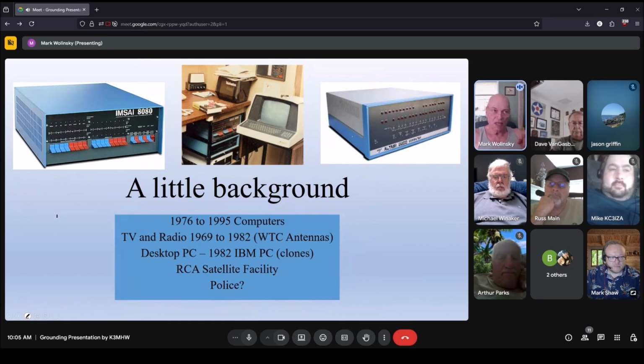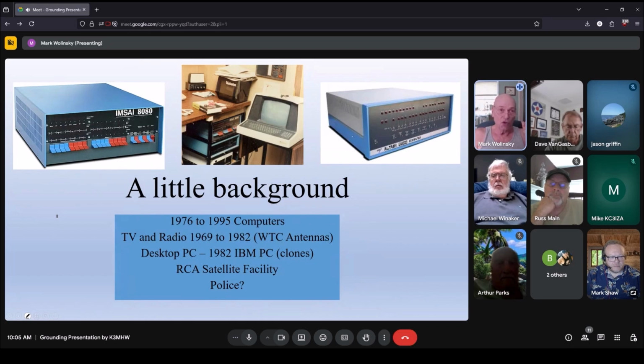Now, the desktop PC in 1982, when IBM came out with the desktop, clones started to appear. And in my business, I used to travel to Taiwan and China and make deals with them to get equipment, bring it back to the US, have it shipped in, and I build it. I supplied these PCs to many famous companies, and some of them still have that equipment in their storeroom. But anyway, long story short, RCA has a satellite facility that used to be in West Windsor, New Jersey, right outside of Princeton. And that's where RCA built all their Comstat satellites.